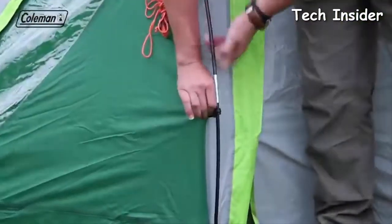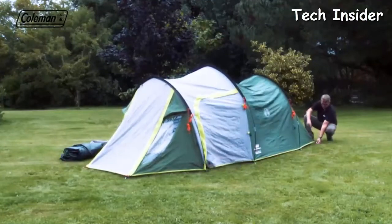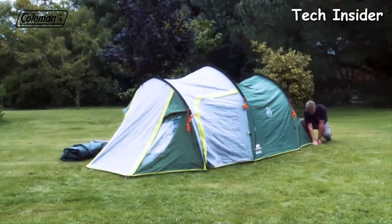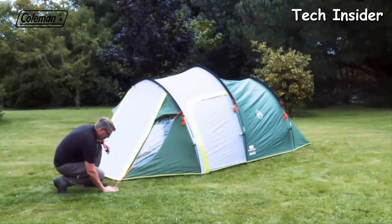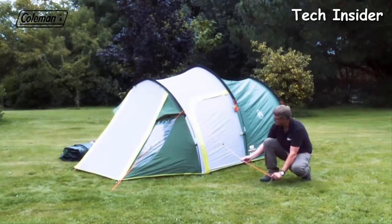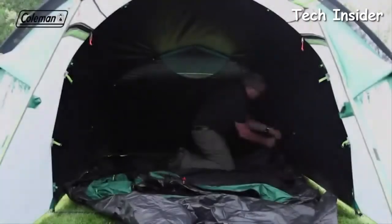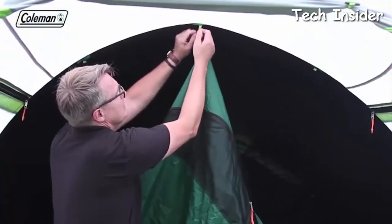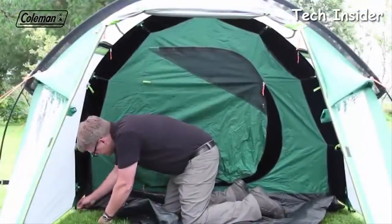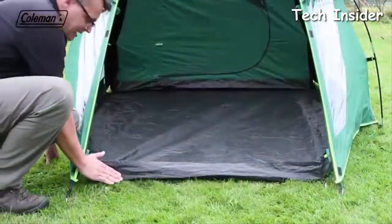Clip the flysheet to the poles. Ensure all doors are closed, then starting at the back, square up, tension, and peg the flysheet. Peg out the adjustable reflective guy lines, following the lines of the poles and pegging at 45 degrees for maximum wind resistance. Take the blackout bedroom inside and attach it with the corner hooks and color-coded toggles. Finally, toggle the porch ground sheet to the flysheet and peg down.